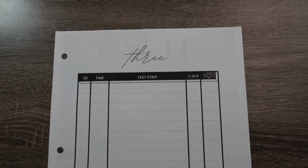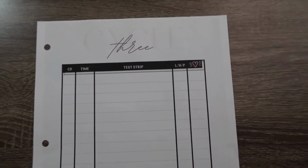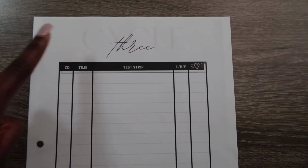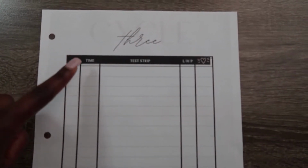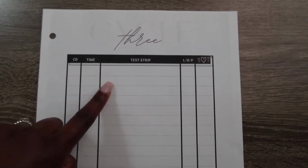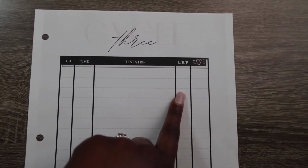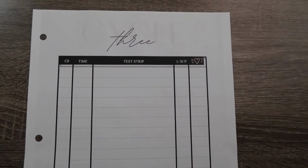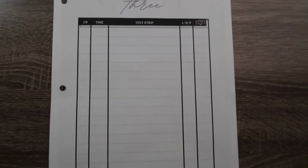Okay, so here is how I am going to be keeping track of my ovulation test strips. Here I have cycle 3, and then CD, which stands for the cycle day, and then the time, and then here I'll just tape in my test strip. I'll note if it was low, high, or peak, and then if we baby danced. So this is how I'm going to keep track of everything, and I printed off about 3 of them.